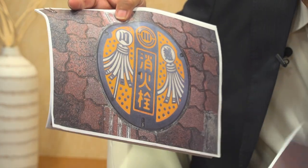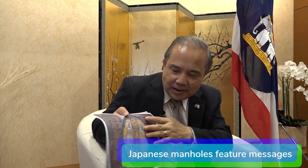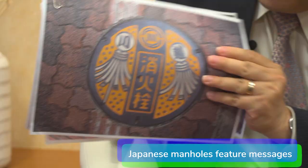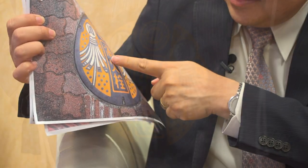This is for the fire extinguisher. It's all on the street. And, you know, it's for the fire hydrant. But the design here is a very traditional Japanese firefighter.